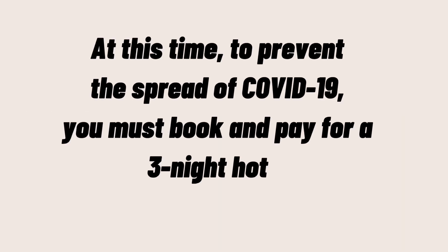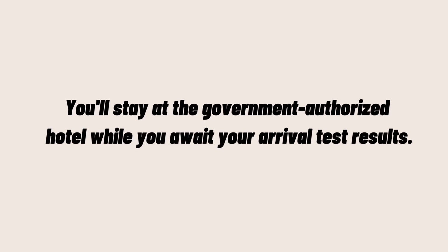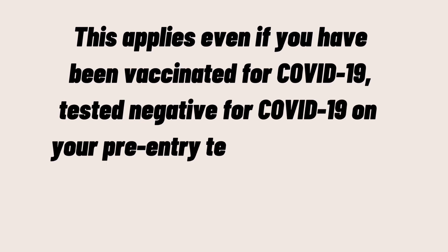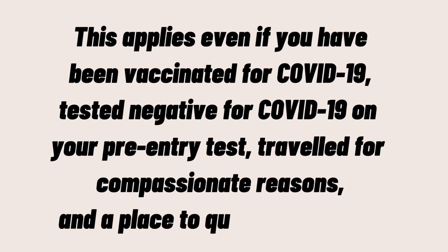Who has to do a hotel stopover? At this time, to prevent the spread of COVID-19, you must book and pay for a 3-night hotel stopover before you arrive in Canada. You will stay at the government-authorized hotel while you await your arrival test results. This applies even if you have been vaccinated for COVID-19, tested negative for COVID-19 on your pre-entry test, traveled for compassionate reasons, or have a place to quarantine alone.